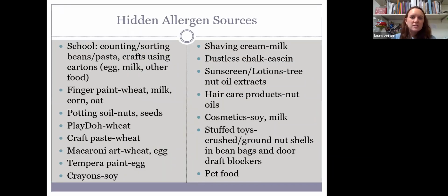Hidden sources of allergens are vast. Thinking in school situations: counting or sorting beans, pastas, craft items, using other cartons. If you're using egg cartons or milk cartons for a project in school, note that. Finger paint can contain wheat, milk, corn, or oat. Potting soil, surprisingly, something simple, you would think it's just dirt, can also contain fillers such as nuts and seeds. As I mentioned, Play-Doh or craft paste can contain wheat. Of course, our macaroni art, our pastas can contain wheat and egg. Tempera paints with egg, crayons may have soy in them.